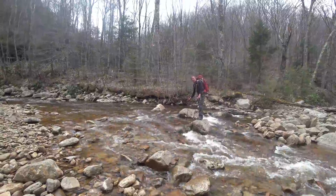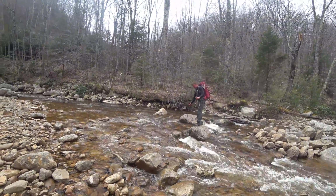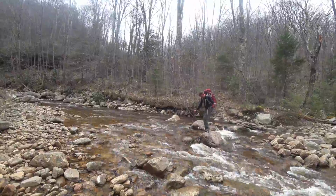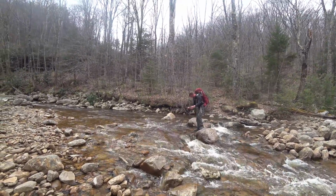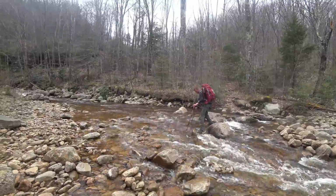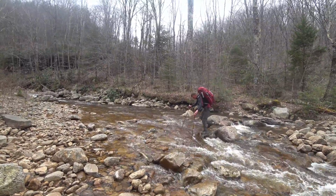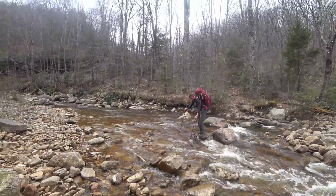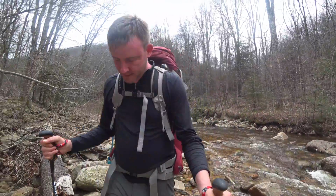Yeah, right there. Why do you always put the camera? I didn't get wet. You can do this. I stepped down on that rock right there. No, in front of you. Yep. And then a big step to that rock in front of you. Success, buddy. Nice job.